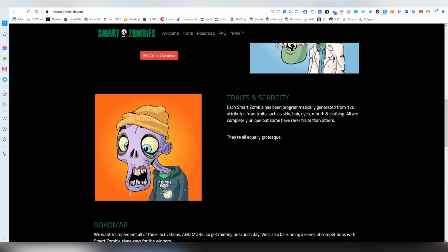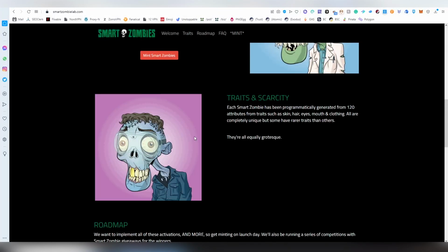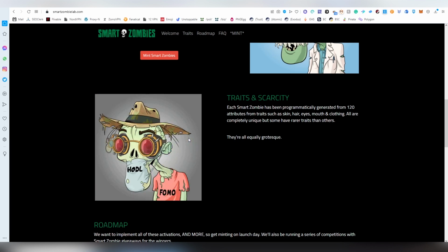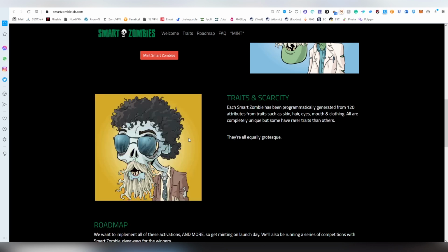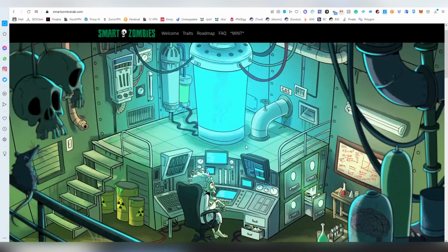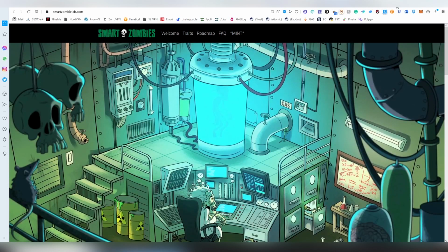This one, once again, I really like the art style here, and that was one of the reasons why I wanted to invest. A lot of the things which I've featured here today are things that, from a visual perspective, are very nice. I'm not big into pixel art, so that's why I've chosen a lot of these projects which are a bit more premium in my opinion.